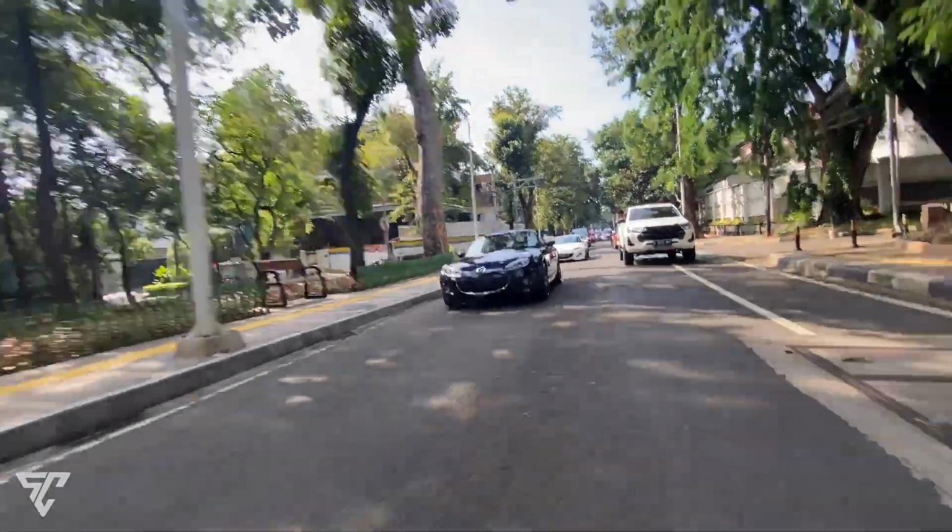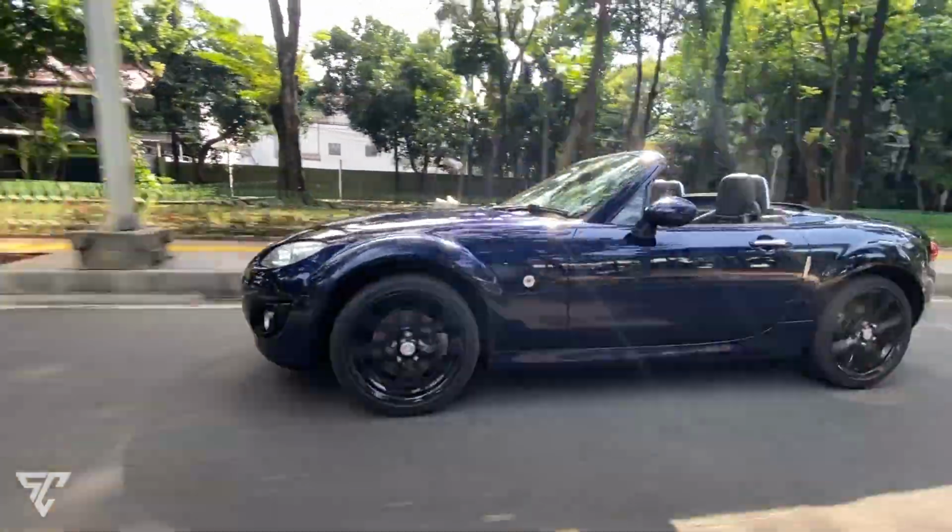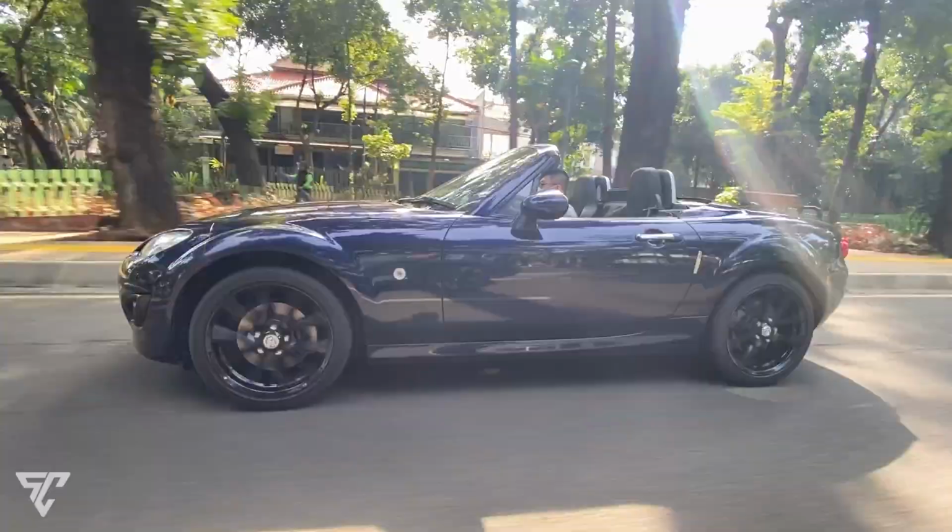Fast is not the new token of fun right now. New sports cars are always going to be faster. It's not about that anymore. With the MX-5, the unique thing is it's never about being the fastest. So 0 to 100, how fast does it go?